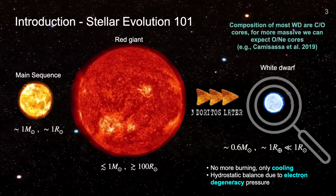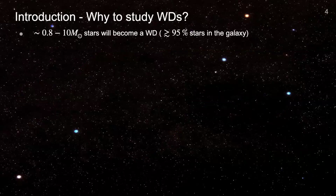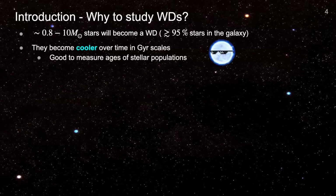Most white dwarfs are formed with carbon-oxygen cores due to nucleosynthesis processes that I'm not going to explain here. But for more massive white dwarfs, we can even expect oxygen-neon cores. So why study white dwarfs? Most of the stars in our galaxy will become a white dwarf as the final stage of their evolution. More than 90% of the stars in the galaxy become cooler over time, over billions of years. So they are good to measure ages of stellar populations.